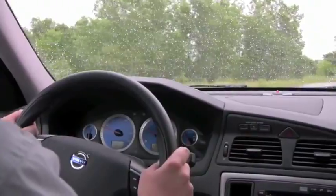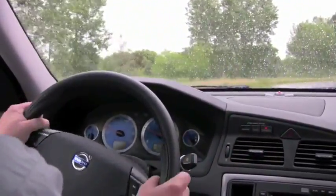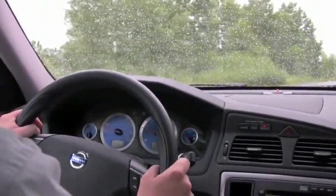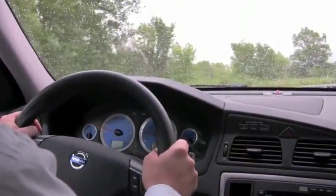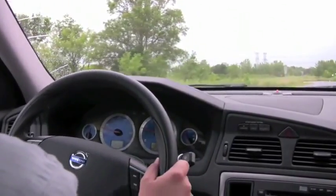If I change any of these active chassis settings, especially if I go to advanced, you can feel a distinct difference in steering feel based on the fact that the suspension has virtually no give. It's like going from a Cadillac to a Ferrari. Let's go back to Cadillac mode. Nice and smooth, but really a very well built, solid car.